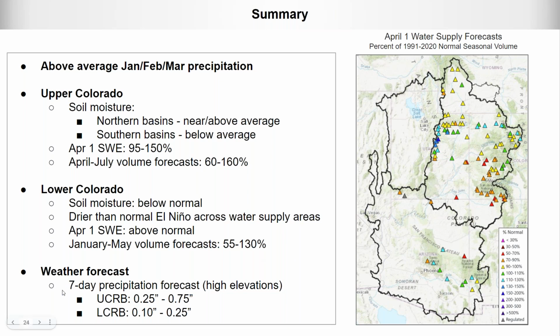In the 7-day precipitation forecast, so those highest elevation areas, again, higher amounts expected across the upper Colorado River Basin, with most of the precipitation falling in the next 2 days. Less expected across the lower Colorado River Basin, and then expecting things to dry out and warm up starting the middle of next week through mid-April.